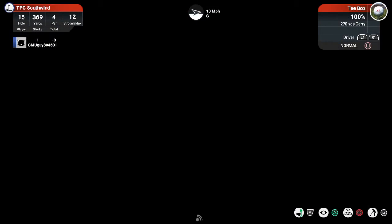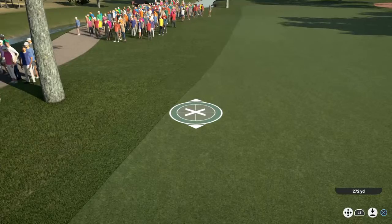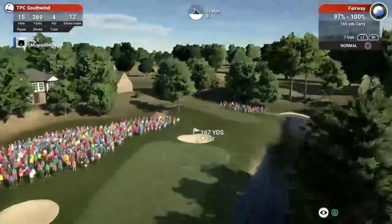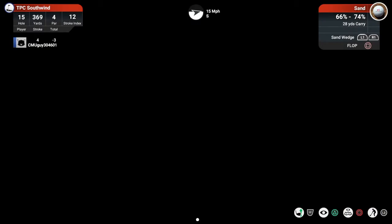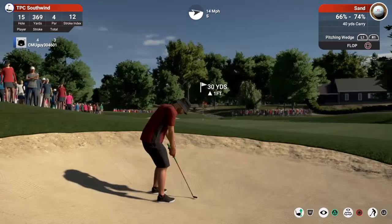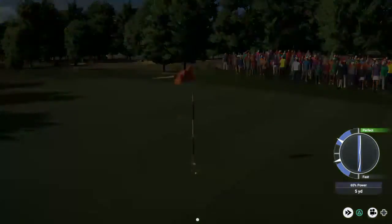And moving on to the 15th here. Well, I think this is going to get wet. And from 165 yards out. It looks like a 7 iron. Well, I don't think this is going to be a happy ending, folks. This putt's about a 2-footer.